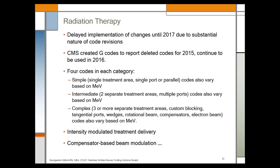We talked a little bit already about radiation therapy. It is delayed until 2017 due to CMS's decision. There are basically 4 codes in each category. There's simple, intermediate, and complex. In a simple, it's a single treatment area with a single port or a parallel, and the codes vary according to the megavolts that are being used.